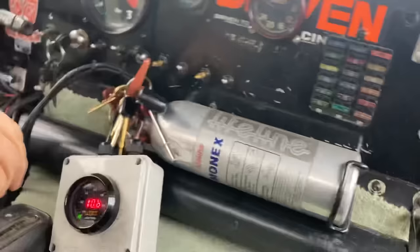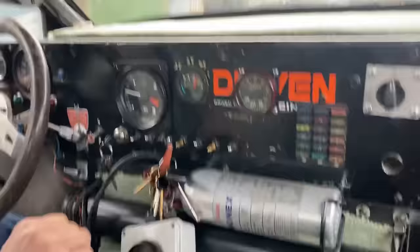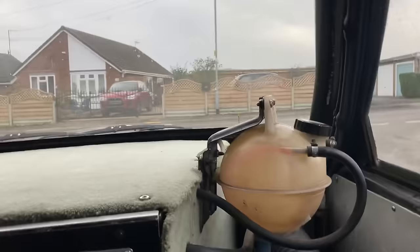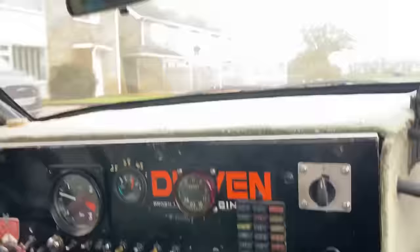Okay. You alright with that? Yep. Now you'll notice that the engine doesn't rev much. Well, I suppose it doesn't need to, really. It just sits at a sort of fixed RPM. I'll tell you what, considering the back of the engine is about 18 inches in front of my knee, it's not loud. It's bearable.